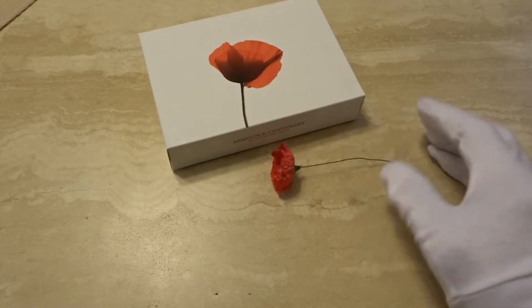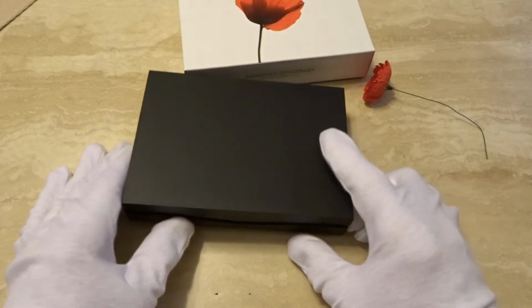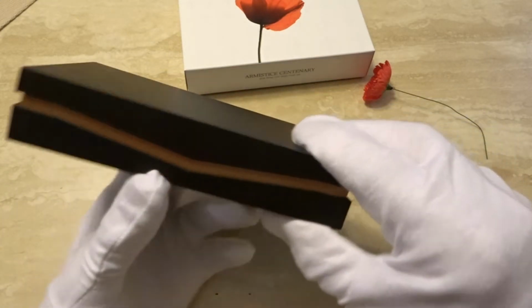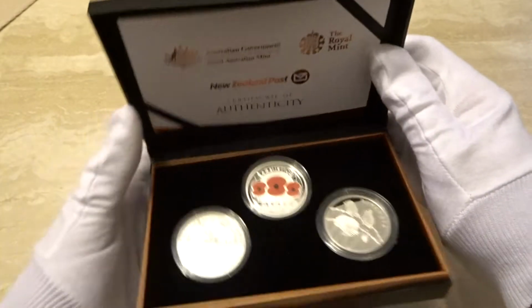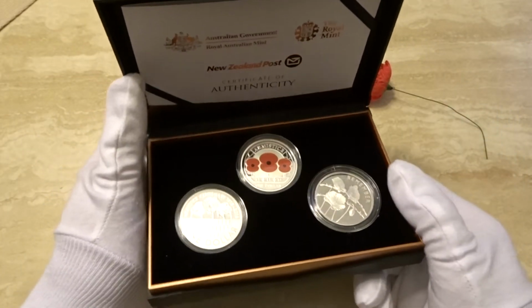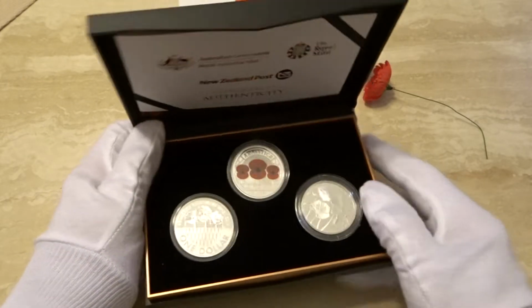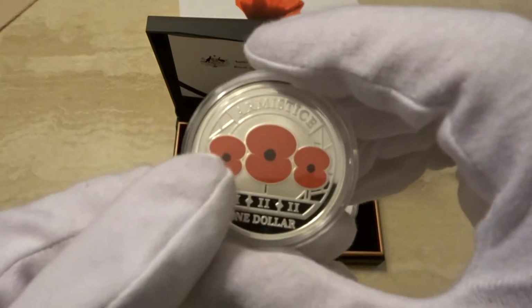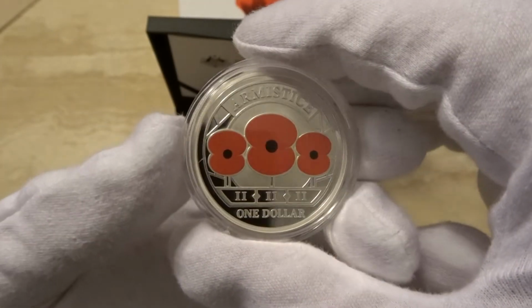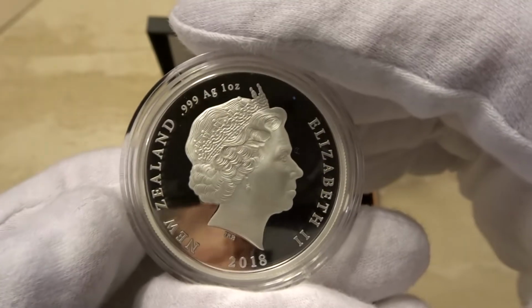And this is a coin set that's been produced by 3 mints. And I think this one is rather special. I rather like this one. So this is it. We have a coin from the New Zealand Mint, the Australian Mint and the United Kingdom Mint. This one here is from New Zealand, showing the poppies again. These are all 1-ounce proof coins.